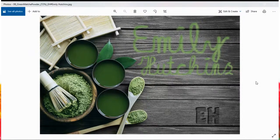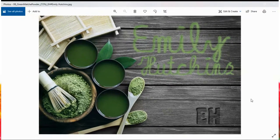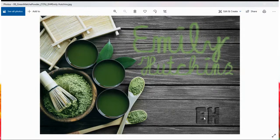Emily. And you notice not only is Emily's first and last name here, but EH is down here on the right hand side. Now, I'm not quite sure what this is. Some sort of making paint. Maybe that's what it is, making green paint. That might be what that's doing. I'm not sure.